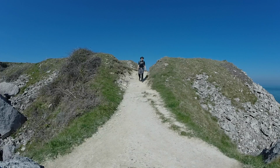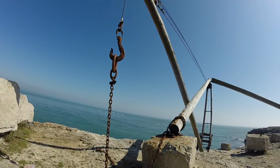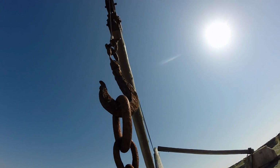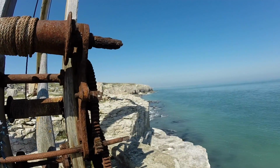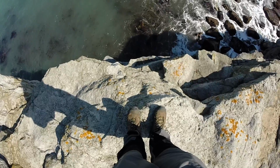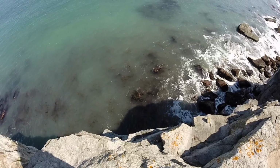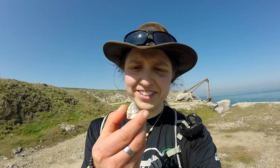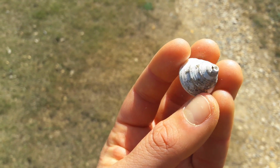Historically, Portland stone was obtained from the cliff edge using techniques unique to Portland, making the dormant and abandoned quarries significant sites of industrial archaeology. Examples of the lifting equipment used can be found all around the coastal path. I can't quite believe all of the little things we're finding today. I just found this really cool little shiny shell stuffed away in the sand. It's beautiful.